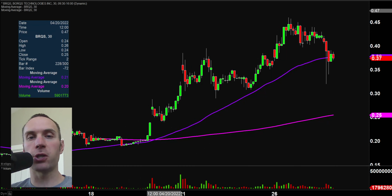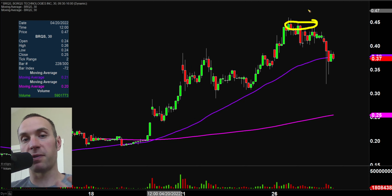Meaning if you're some sort of day trader, flipper, scalper, whatever you want to call yourself, and you're buying somewhere up around here and your plan was to buy and sell within 20 minutes, well then yeah, from that perspective, the chart looks really, really bad because of the big pullback today.